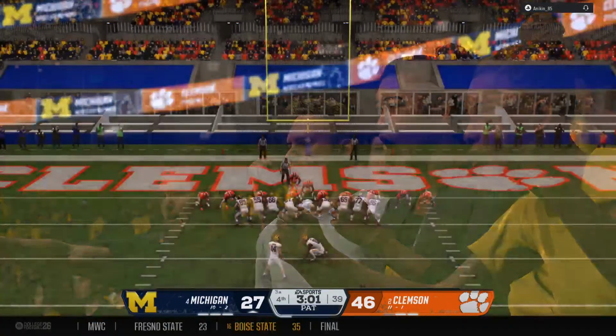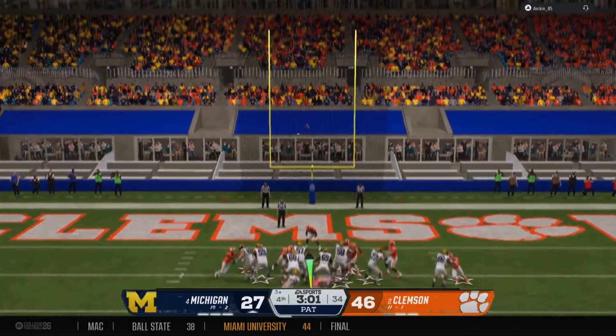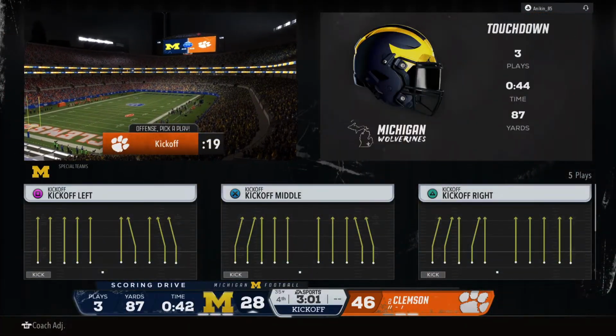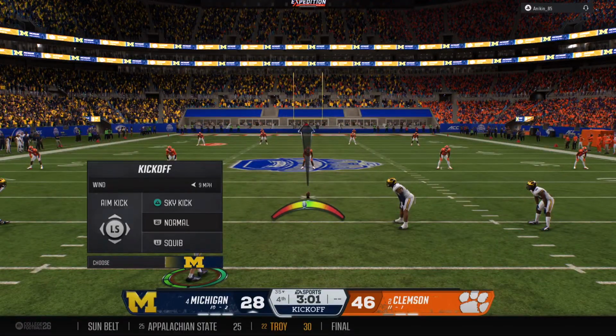Good job all around. Offensive line gave the quarterback enough time. Quarterback puts it right on the money. And with this receiver running a route like this, makes it pretty simple. All you have to do is get his head turned around, catch that football. He's already in the end zone for the touchdown. And he knocks through the PAT. Got momentum after scoring that touchdown. Now the kickoff team out there to kick it away.